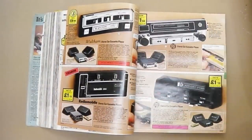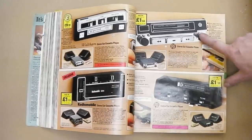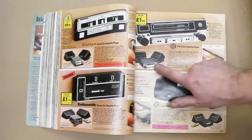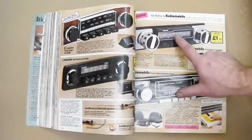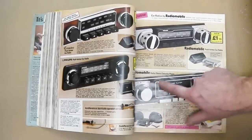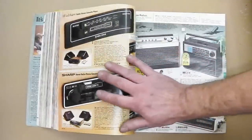Oh, radio cassette, what we got, look at this. Waltham, Radiomobile, they were a good brand. Very 70s looking, so this will give you a good idea if you're looking for a period piece for your car, for your Cortina. There's the classic, that's a nice piece of kit. These Radiomobiles are good sets. Classic design, not really changed much over the decade of the 70s. Towards the end of the 70s it all started going digital, so the mid 70s here.